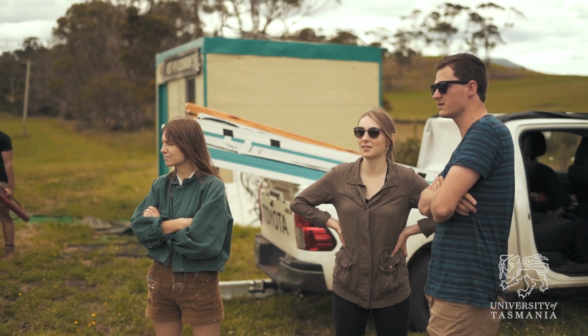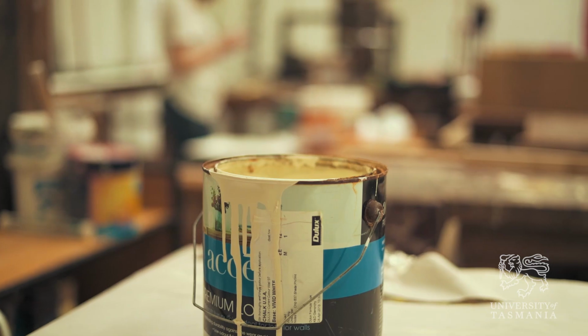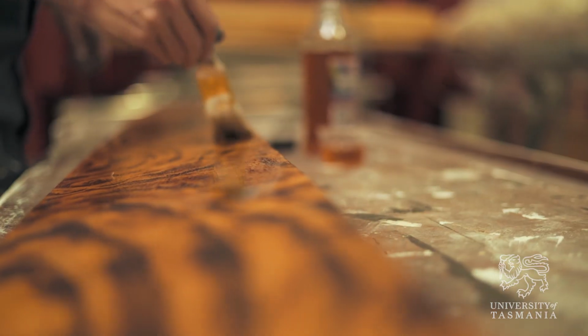I've been to the Falls Festival a couple of times and it's a fantastic experience, but I thought it would be really interesting to see what it's like kind of behind the scenes, all the work that goes into preparing art for that and how that works.